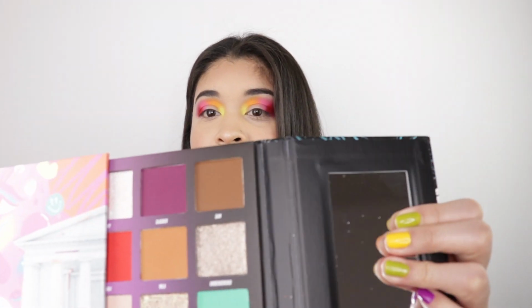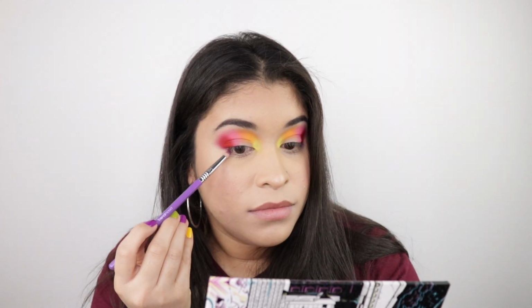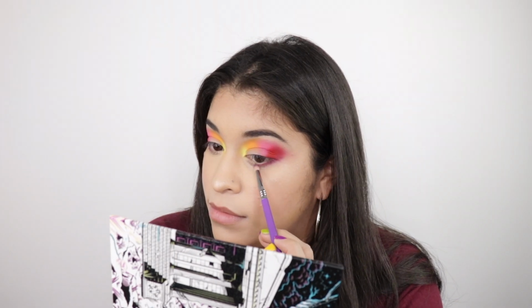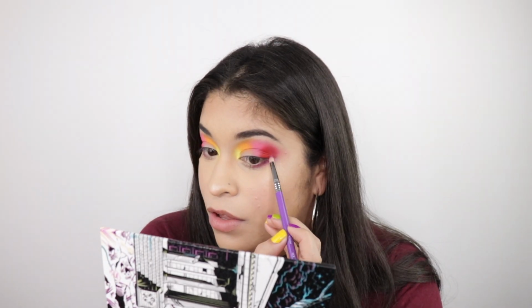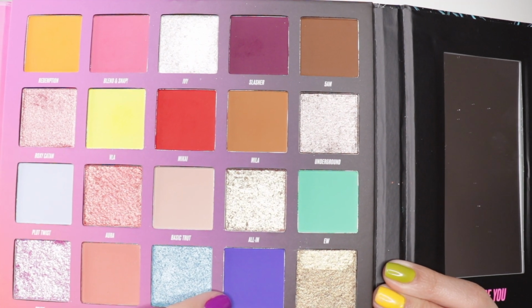Okay, so let's continue to the lower lash line. With my Sigma and Trend Mood brush, E30 brush, I'm gonna go into the shade called Slasher right here, which is a beautiful deep purple. And I'm just gonna apply that to my outer lower lash line. Amazing. I love how all the mattes are applying so far. Alright, so with that same brush, I'm gonna go in with this beautiful blue shade called Amsterdam. And I'm just gonna apply the color right next to the purple. This color is gorgeous. It's like an indigo kind of.